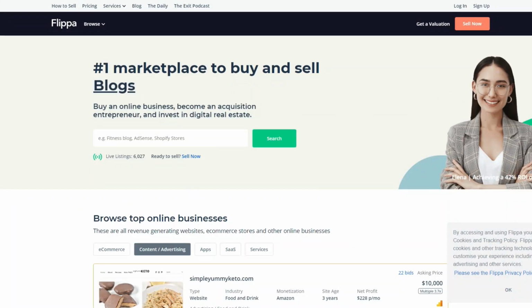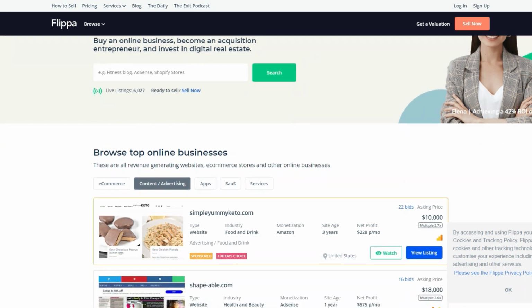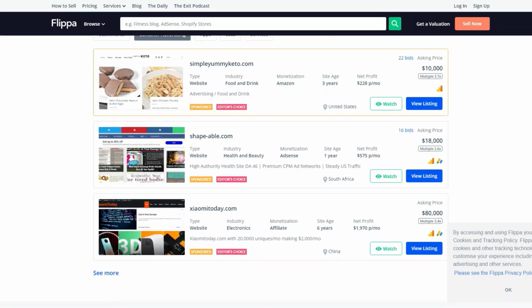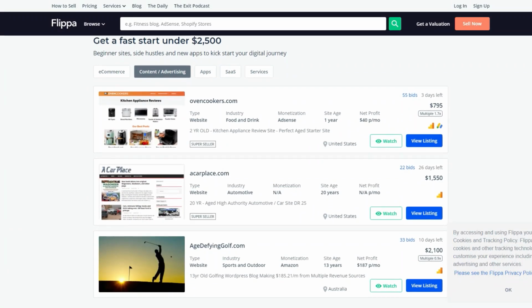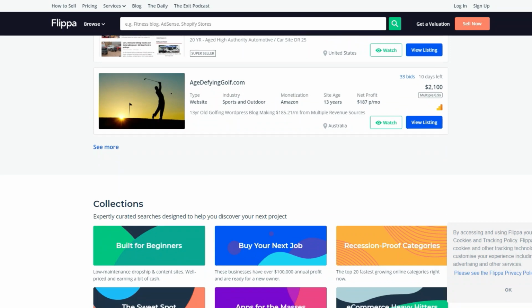Now, another website that I really like when it comes to buying digital properties is called flippa.com. If you don't know what Flippa is, this is one of the biggest marketplaces to buy and sell digital businesses. The difference between Flippa and Swap is that on Swap you'll find mainly social media accounts for sale, Facebook pages and things like that. But on Flippa you can find entire digital businesses that are already making money every single month. You can buy e-commerce stores and websites that already have a large following on social media, that already have Facebook pages, Instagram pages and things like that.